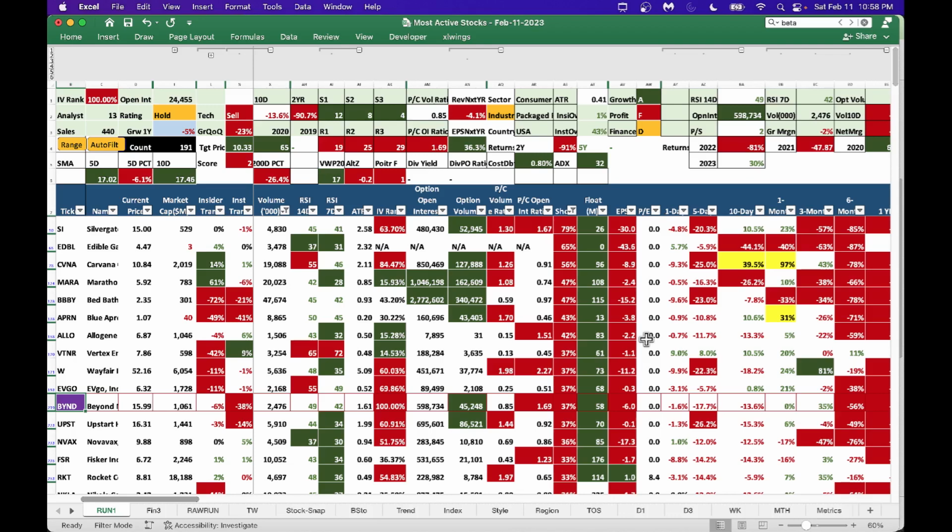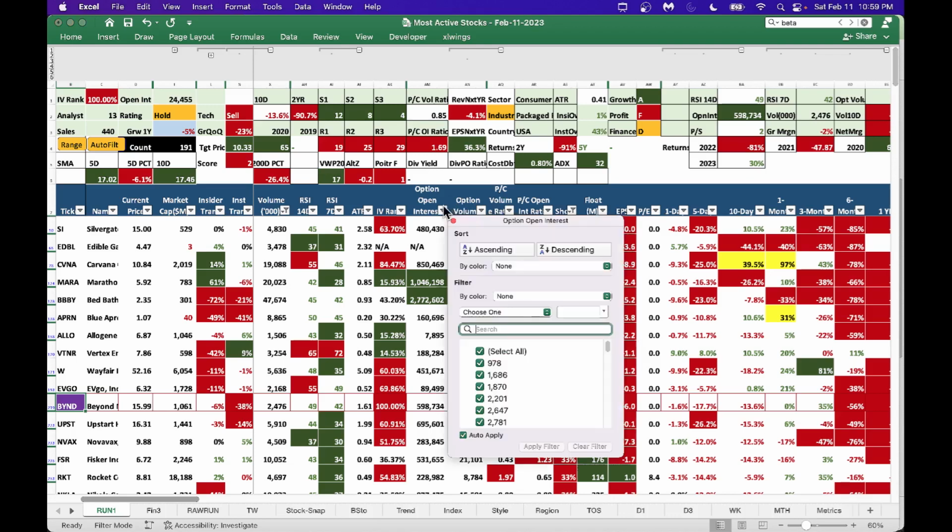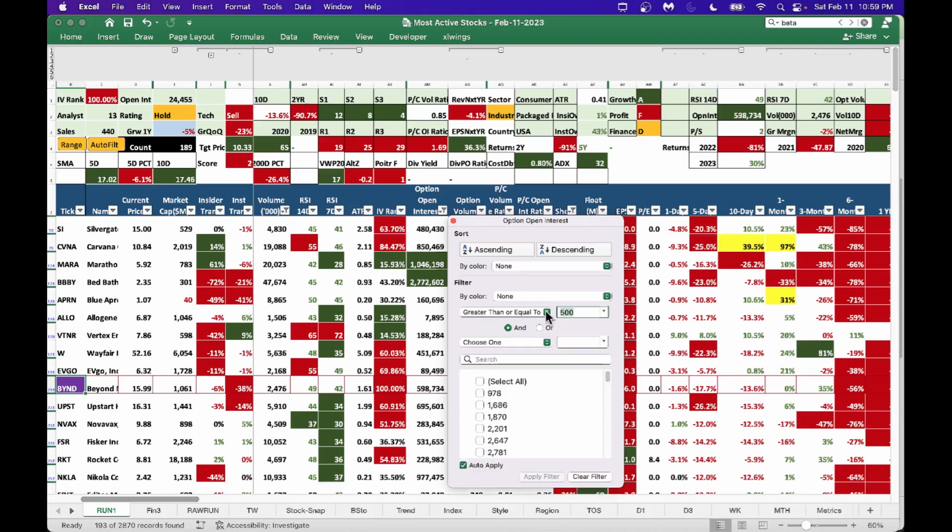All right, next what we'll do is we'll look at stocks with very high open interest. That way we can look at those names here, and let's say open interest more than 500,000, and look at those names which are active in the options market. All right, let's say 500,000. There we go.